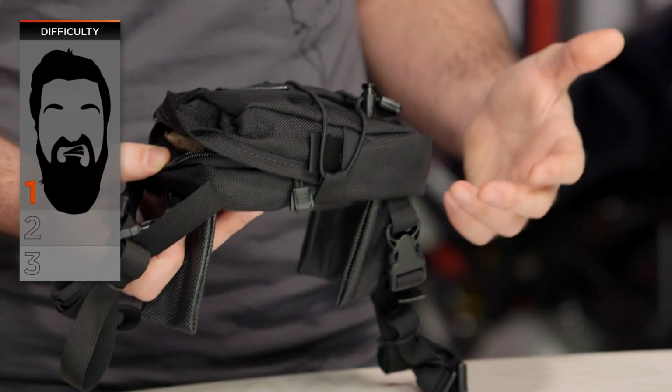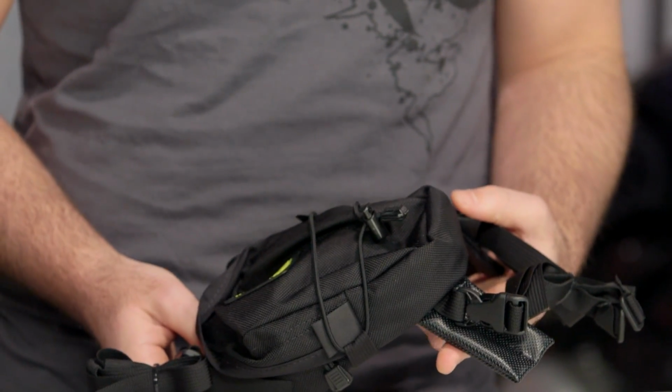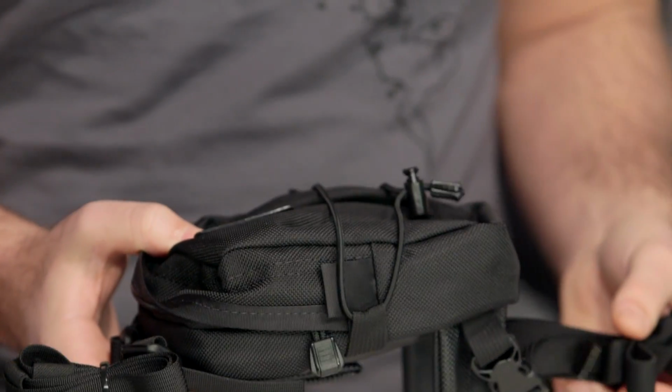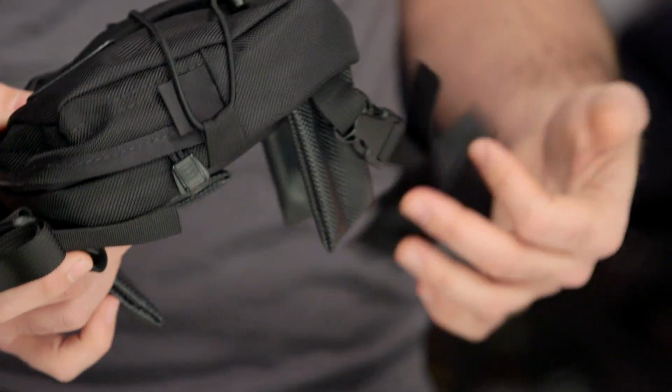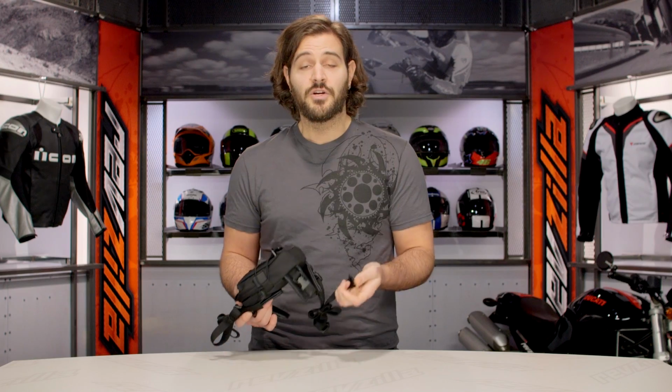Like we talked about in the beginning, install on this is going to be a 1 out of 300 BSD, or beard scale difficulty for installation. And it comes with a universal mounting harness. The universal mounting harness is going to be super simple to install. The front is going to loop around your steering stem, and then the back is going to loop around 2 different main points in your frame. Once the harness is installed, it's going to be 4 little clips getting the bag on and off. So it's not going to be that heavy of a lift whatsoever.